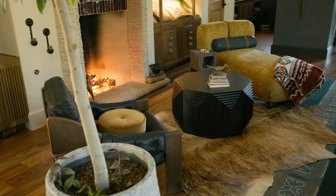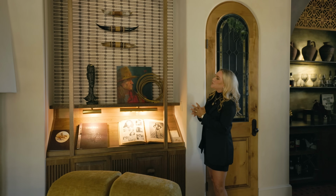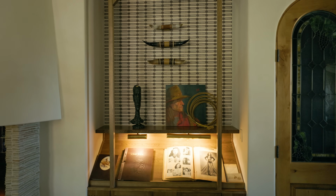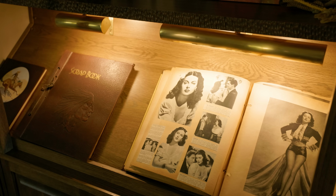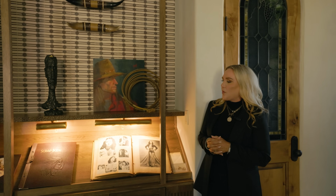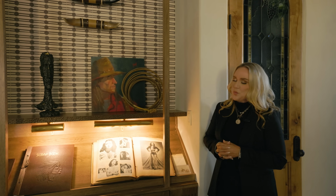And then, of course, we are going to leave no stone unturned, including the beautiful built-in, where the walls are flanked in the plaster as well, and then we've got the oak cabinetry. We've got a really beautiful scrapbook and memorabilia. Of course, all these wonderful nods to modern hacienda, always paying tribute to Texas, where we're at, and this wonderful state that it is.